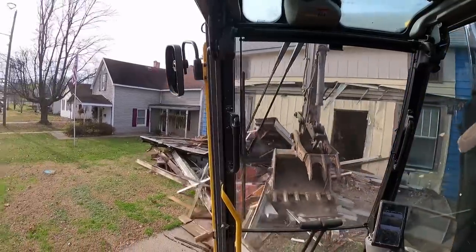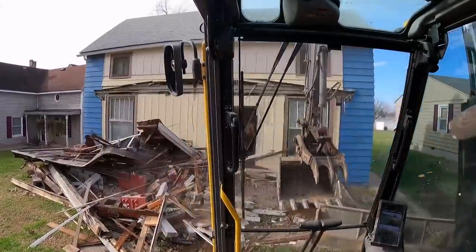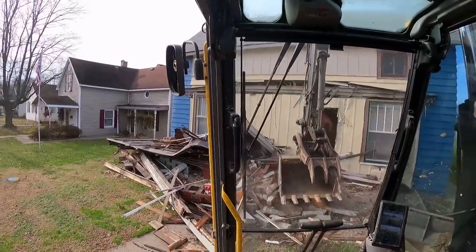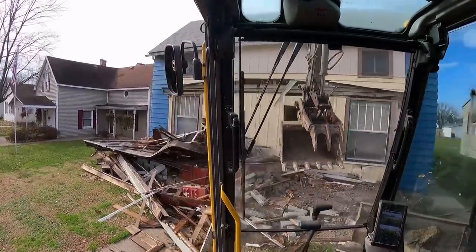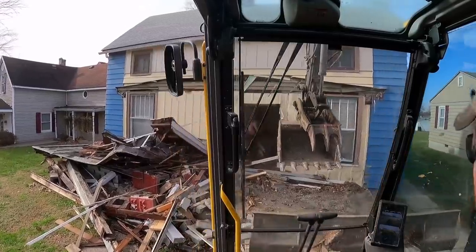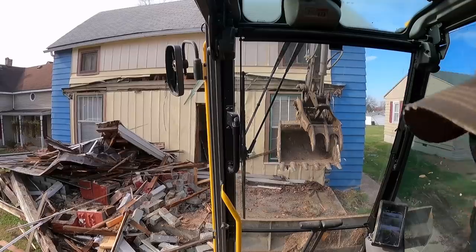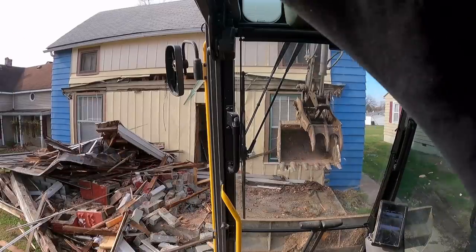But it's just like working in your workshop. Same thing with an excavator. You got to make sure you got a good clean footing underneath you. You need to make sure you can do what you need to do pretty comfortably. And if you need to move fast, you need to be able to do that. So let's take a slice out of this house and see what we got.